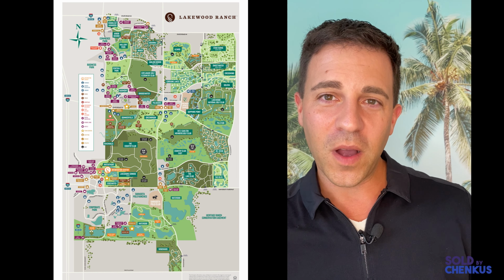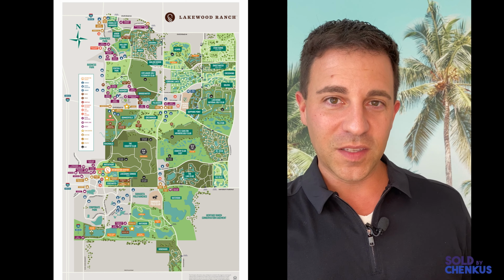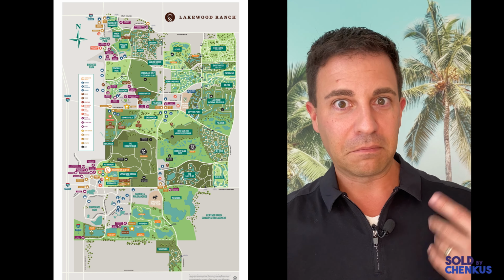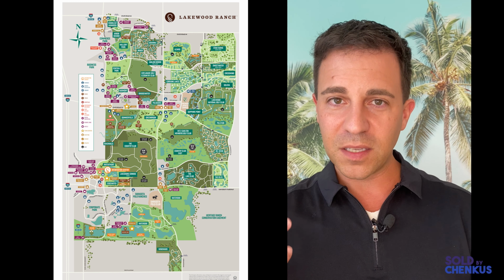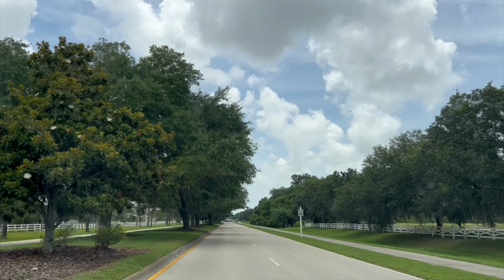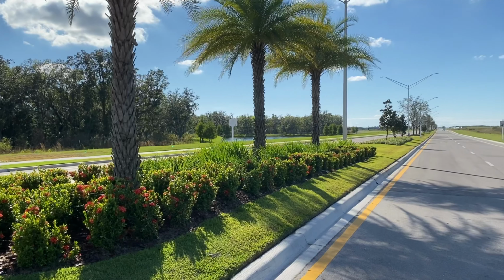Hey everybody, so I'm going to start by recapping the Lakewood Ranch map. As you can see here on my left, Lakewood Ranch is huge. Lakewood Ranch is really big. This piece of paper, this map, it really doesn't express how large it is. From top to bottom, to drive is about a 20-minute ride, across 15-20 minutes as well.